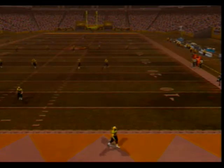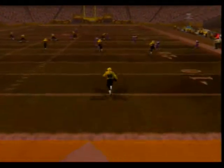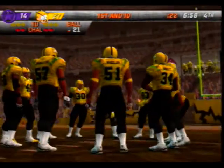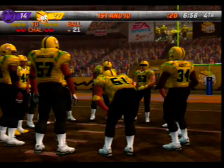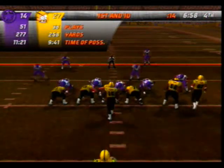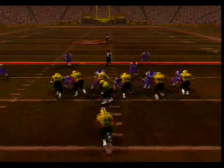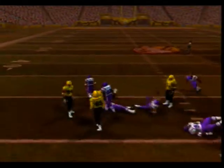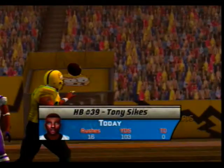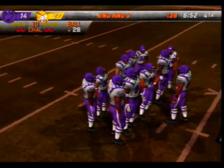Will be kicking off. Nice distance. This one is fielded by George. George takes this one back to the 21-yard line. First and 10. Ball on the 21-yard line. Sykes, the lone back, hands it off. They're going to spot this one at the 28-yard line. He records his third tackle of the game. That's another big run. The offensive line has been doing a pretty good job of opening up some holes.